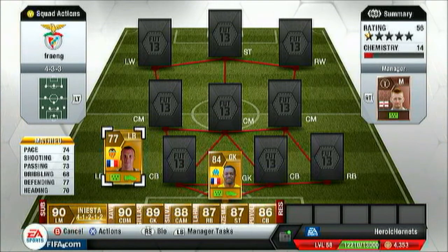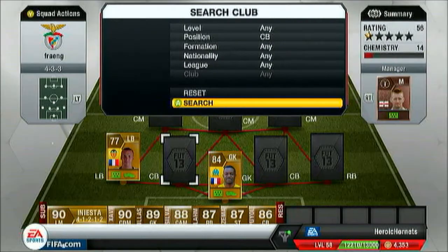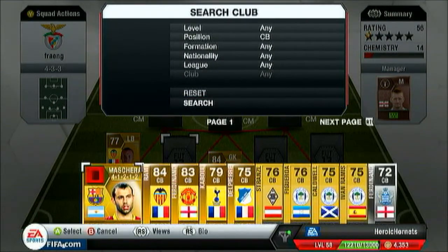As well as the other wing back, full back, who is again amazing. This team was just fantastic. Anyway, this is the order in which I made the team, so.